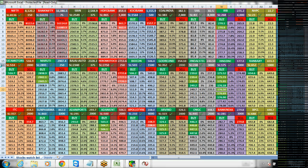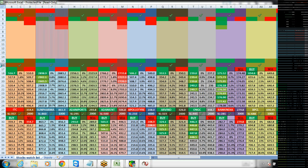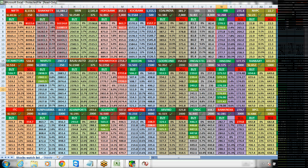You can just follow that. Hindustan Zinc has done its final target. I'll give you a target for Hindustan Zinc also. You can see Hindalco, it is at 173.80. We're talking about not exiting that.